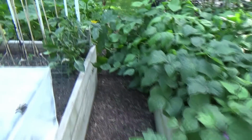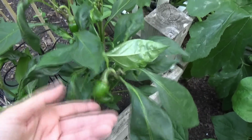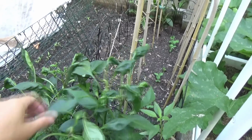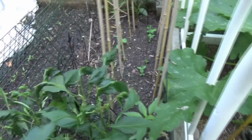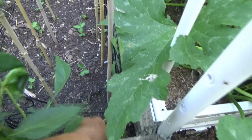I lost my path. I picked a jalapeno. Look at that, that is crazy. But the plant doesn't look that great either. So yes, I am not great at growing peppers. That is the one place I kind of fail at, but I keep trying.